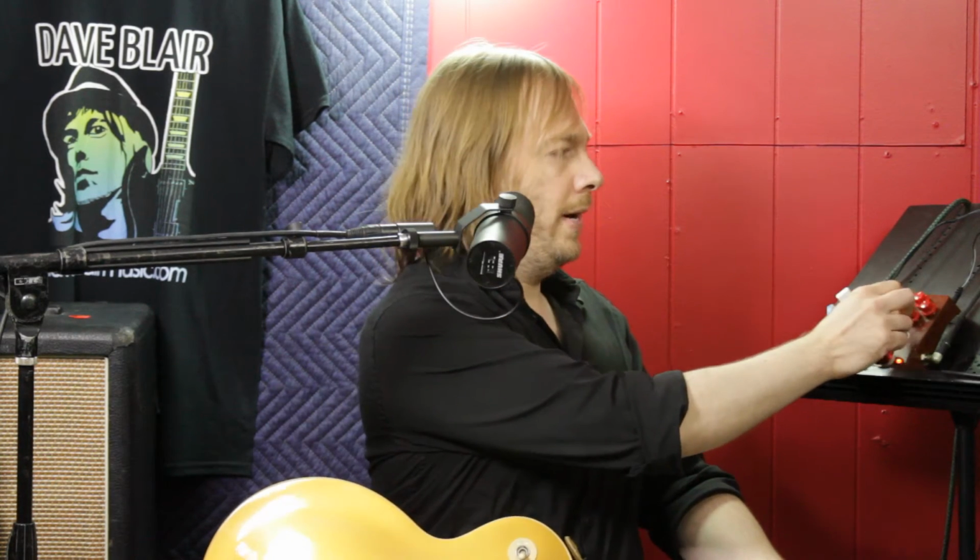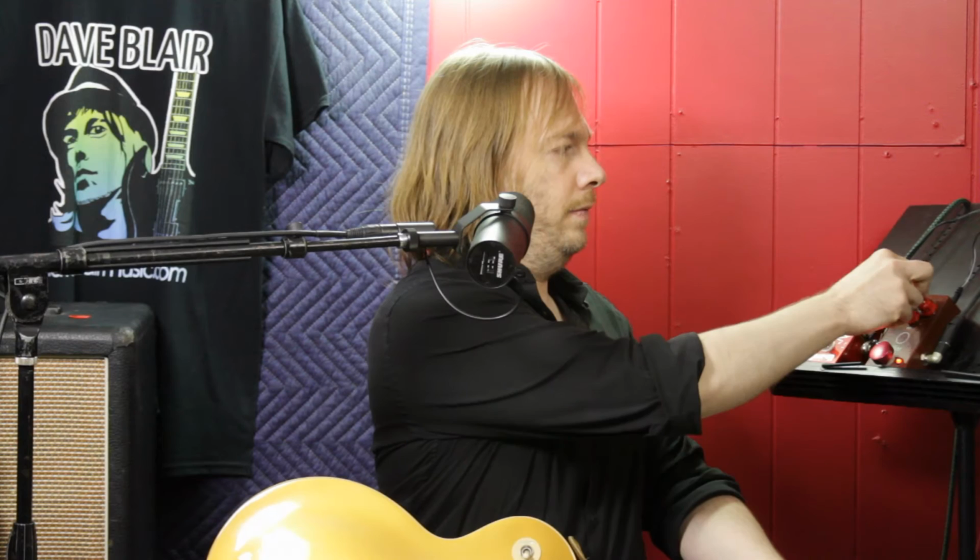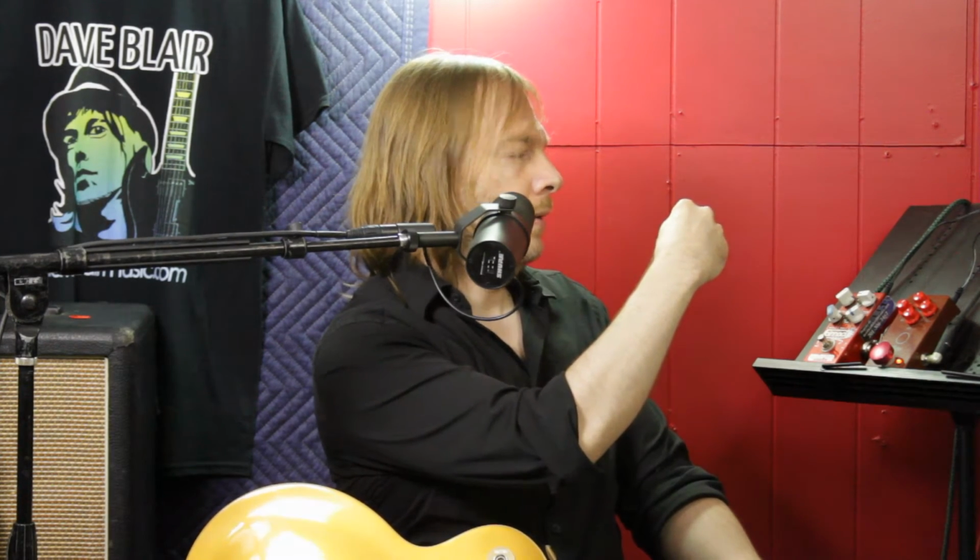And if you want to add a little bite, this gives it a little mid-bite on the top. And if I want a little presence, which gives it a little bite at a slightly higher frequency as well, a little click when you pick it. And the sweet spot for that is pretty much between 12 o'clock and the 9 o'clock position.